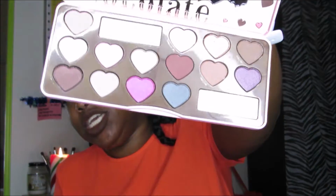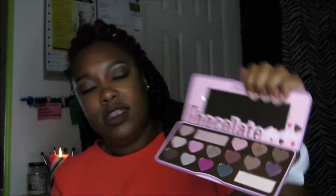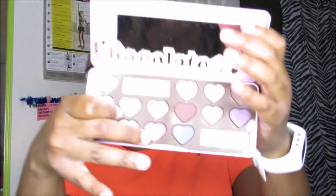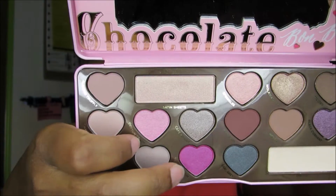Now, I just got into the Chocolate Bonbons palette. I'm going to be honest with you, I wasn't interested in it because... and this is about to be the dumbest thing ever. I was not interested in this palette because of these two pink colors. And I'm still not interested in those two pink colors. But this palette is so beautiful.